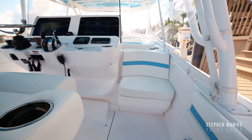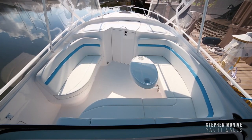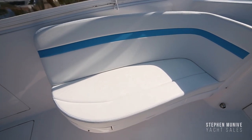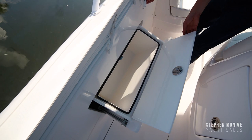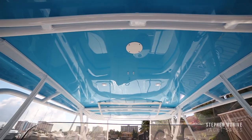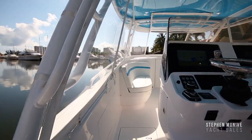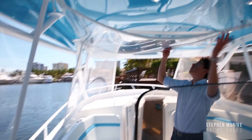Seating is plentiful with the rear-facing companion seat to starboard and a comfortable U-shaped seating and bench across the port side. The removable table is fitting to serve food and drinks. Portside hideaway cooler is an arm's reach away. Hard enclosure with front and side panels have been installed to keep the rain out or let the breeze in.